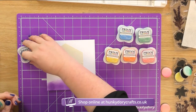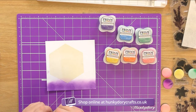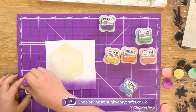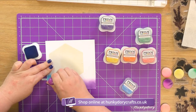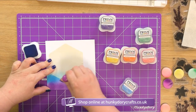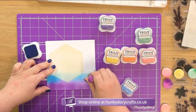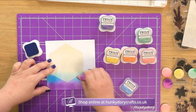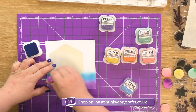Okay, so I'm now going to move on to Blue Lagoon. I love the names of these. They're really, really good, the colour names. And the inks, to be fair. There's so much variety, I think, in the colours. And you can create so many more colours by mixing them, because they are water-based ink pads. You can mix and match your colours together to create even more. You can water them down to create lighter shades as well. They are a really good set of inks, to be fair.